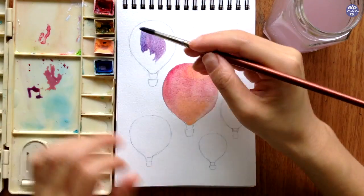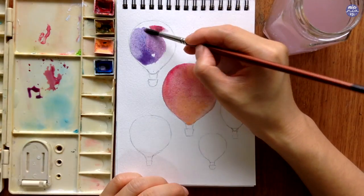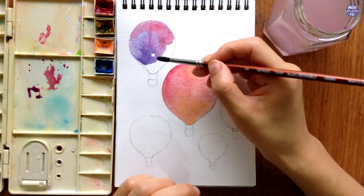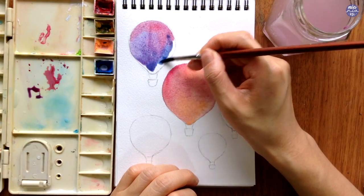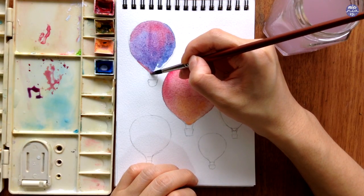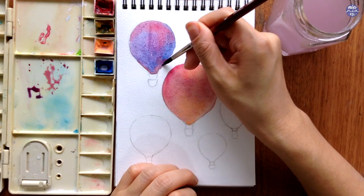The next color that I ended up adding to the palette is manganese blue, and because I had a bit of pink residue left on my brush, the color that I picked up turned purple instead, which is what I wanted. And then I paired the color with some of the pink that I have on my palette, and again I just let the color blend naturally together without disturbing them too much so I can have both of the tones showing.